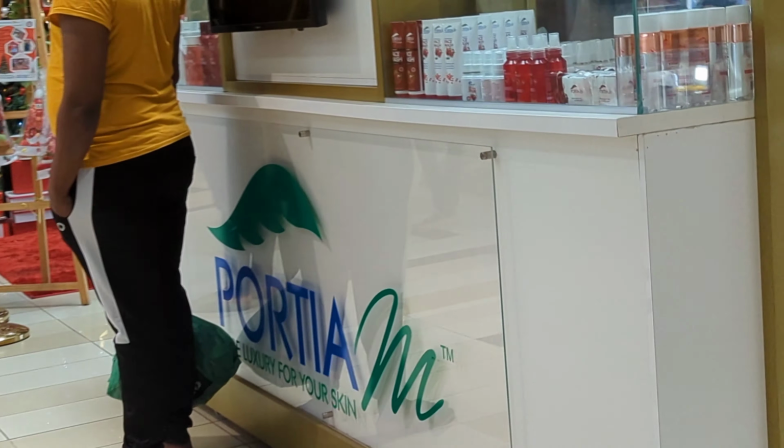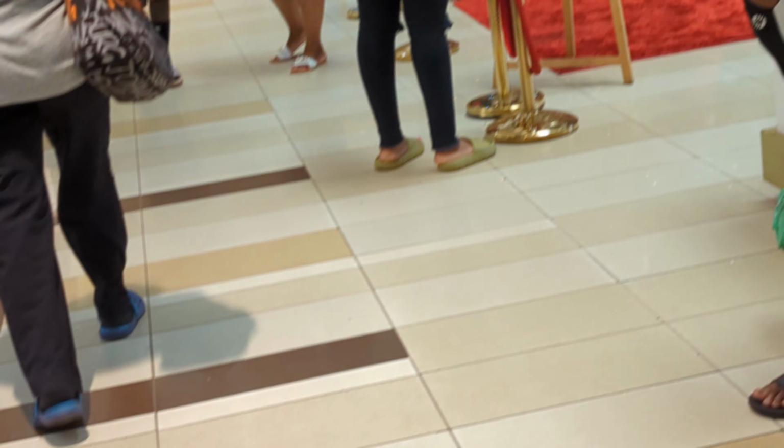The ground floor with a mixture of convenient shopping and fashion.